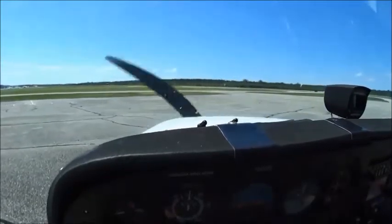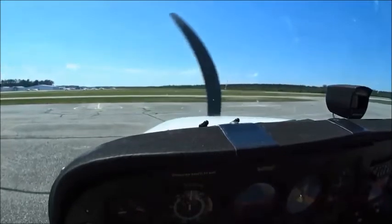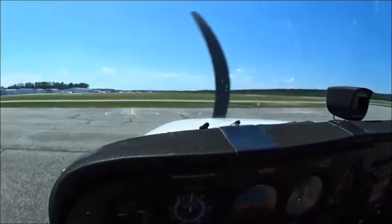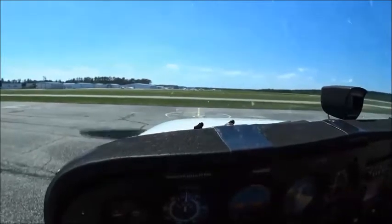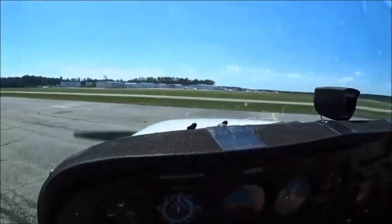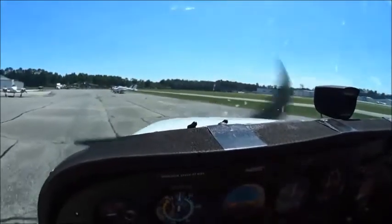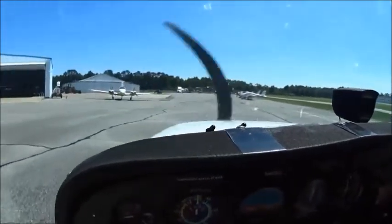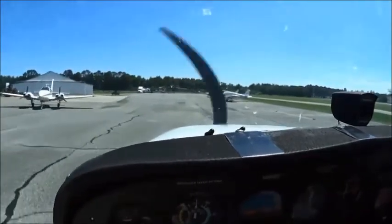Hampton Roads traffic, Cessna 4835 Golf, taxi runway 2, Hampton Roads. That was us, wasn't it? Huh? That was us, wasn't it? That was, no. That's for me. Us? Yeah, that's us. Hampton Roads, 830 November, turning base for runway 2.